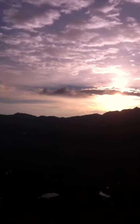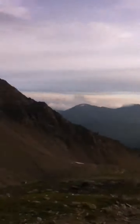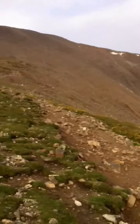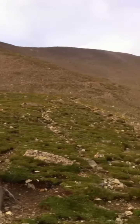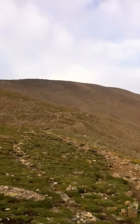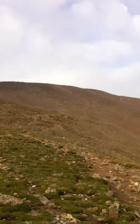Getting further up Gray's Peak here, that's the trailhead back down there. Got Torrey's Peak next to us in a real nice bowl. Here's a great spot to see mountain goats. Final stretch, you got the trail going straight ahead here, then it curves to the right a bit and basically just zigzags up to the highest point there, and that's Gray's Peak.